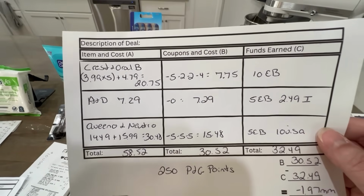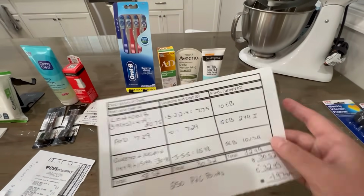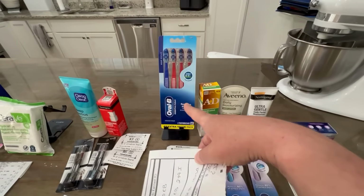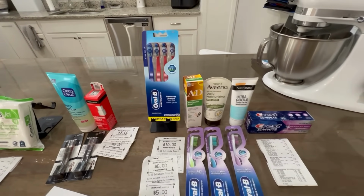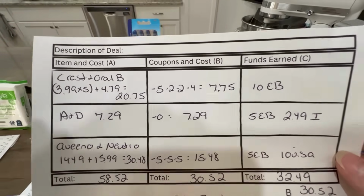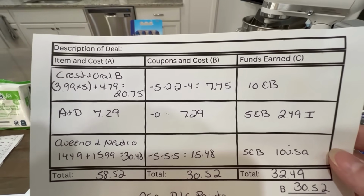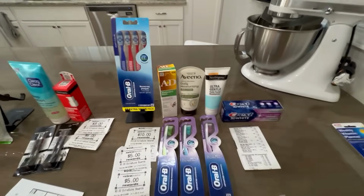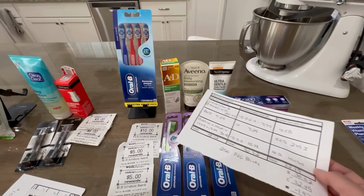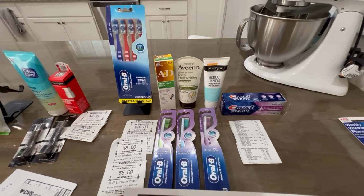So I had the $5 off of 3 that I sent over to the Coupons24 app, the $2 off of 1 Crest product that I sent over to the Coupons24 app, and the $2 off of this Oral-B product also that I sent over to the Coupons24 app, all from the PG website. And then I had a $4 off of $20. So it made it $7.75, and I got my $10 extra buck back, making those a $2.25 moneymaker, which is great. It helped pay for my Aveeno and Neutrogena that I wanted to get.